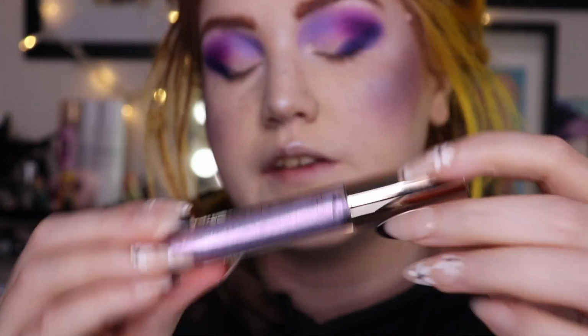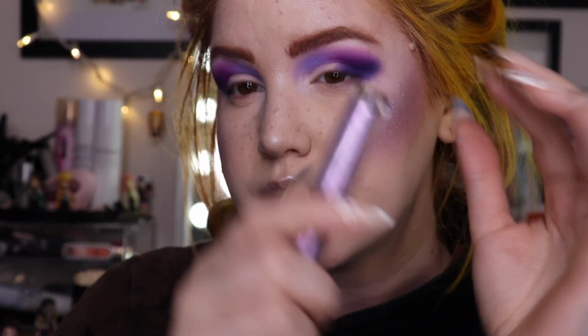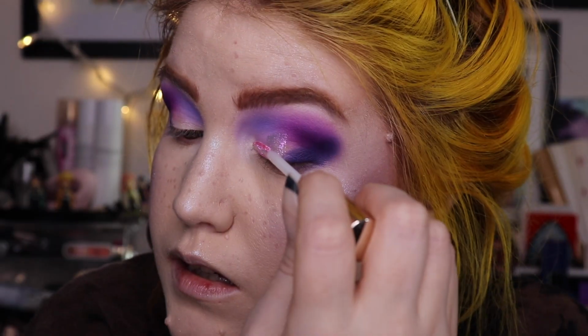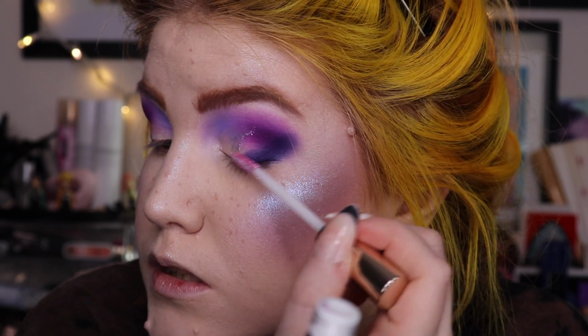and I think that one's going to play very well with the purples and then the highlight. So I'm going to give this one a shot. These are very beautiful, and I'm so grateful that Ciate London sent them my way. I'm just gonna cut the crease with this. That's stunning. I'm just following a little bit above my natural crease.